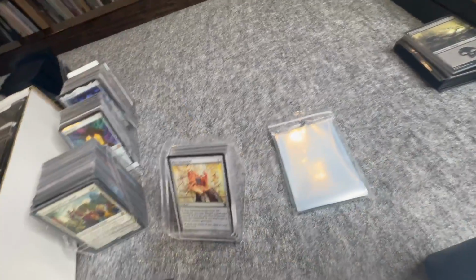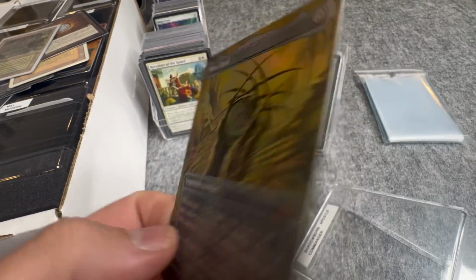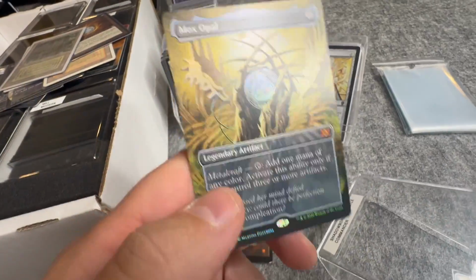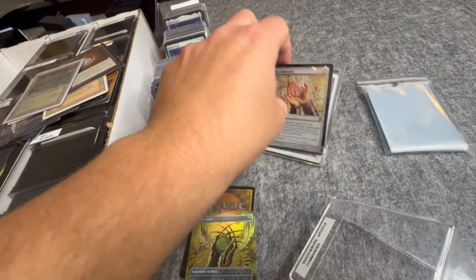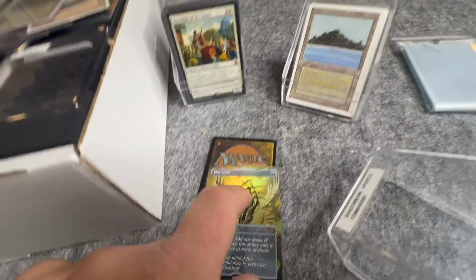Some really good fake cards though, proxy cards. This Mox Opal, very, very well done. Looked really, really good. It is fake, really interesting. The Mox Diamond, not nearly as good of a fake. The foiling is a little different.